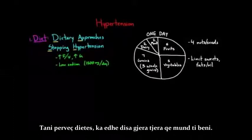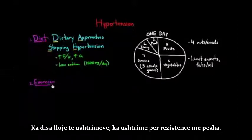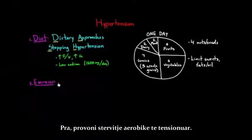Okay. Now, in addition to diet, there are a few other things you can do as well. You could exercise, and exercise is very important in trying to reduce your blood pressure. There are a few different types of exercise. There's resistance training with weights, but the type of exercise that's probably most helpful for hypertension is aerobic exercise. So you want to try to stress aerobic exercise.